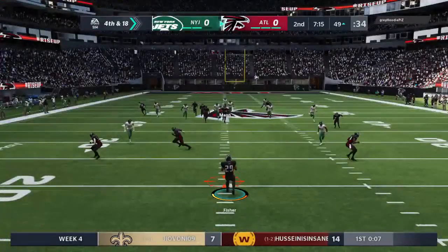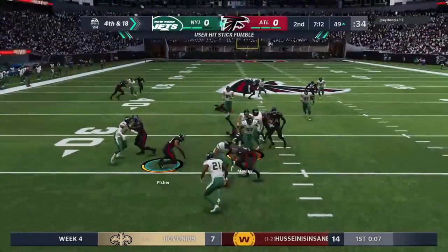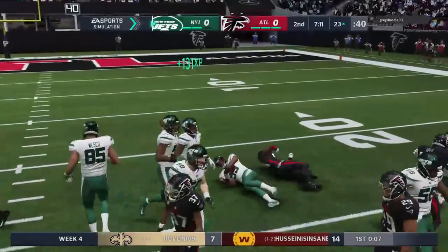And now a low liner. I think he mishit it. Now a hit and a loose football. And it's scooped up by the Jets.